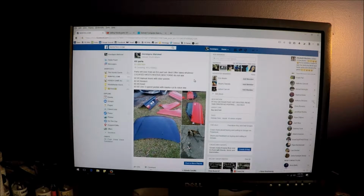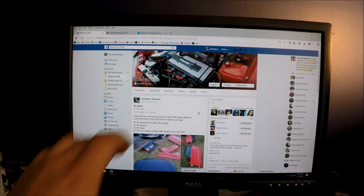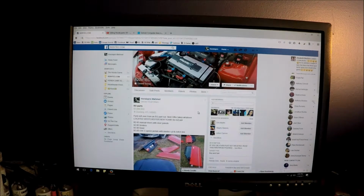Now the group that I'm showing you guys now, this is B20 VTEC. This is one, B20 VTEC, that name's been around for a long time. It used to be a forum way back in the day.